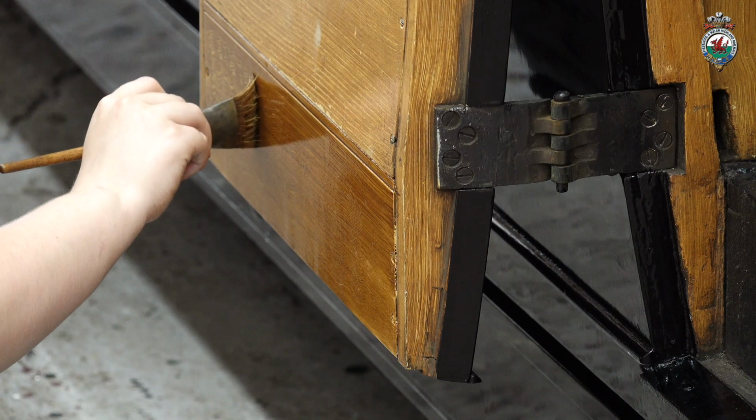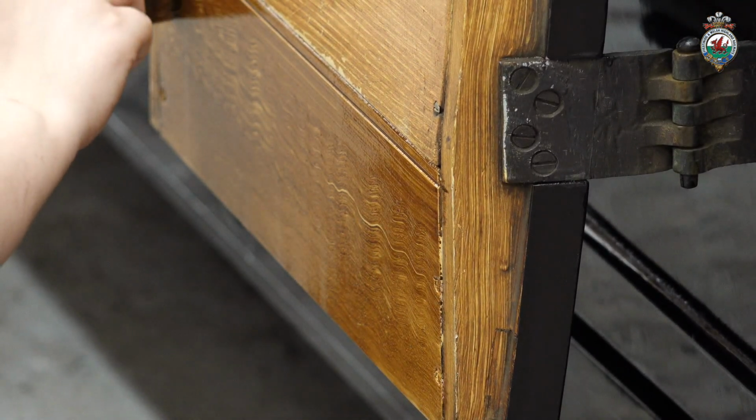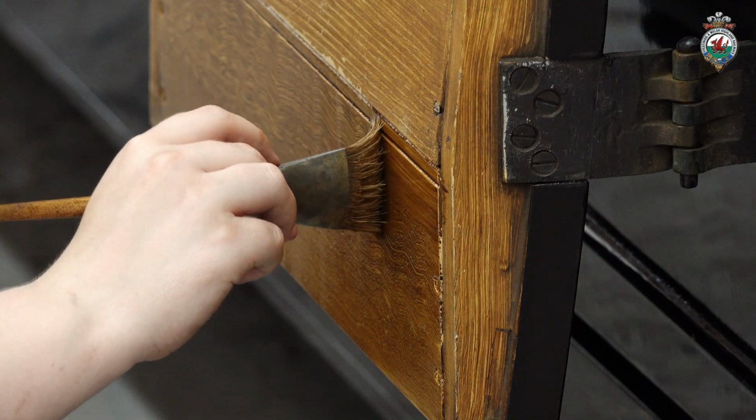We're not going too overboard with knots and that on this, because they're only patch repairs onto the whole overall thing, and we don't want it to look obviously different. It will be different because obviously it's new wood graining.